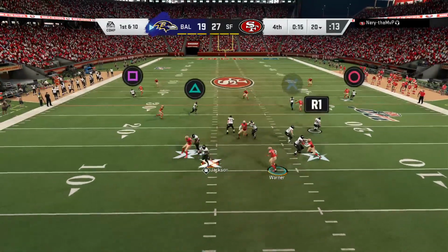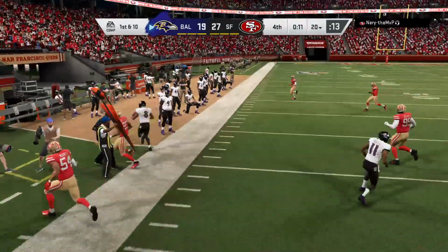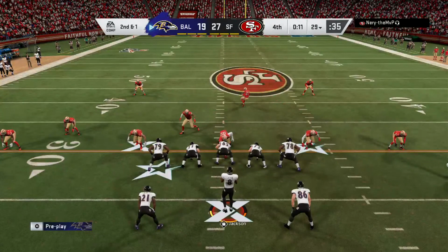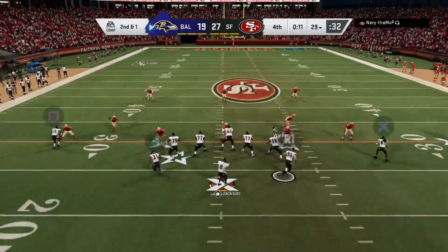After the interception, here's Jackson being chased out left. He's going to take off with it. And he gets this up just shy of the 30 to the 29 before he's out of bounds. He'll wind up getting 9 after tucking it and running, so it'll leave him with 2nd and a yard.